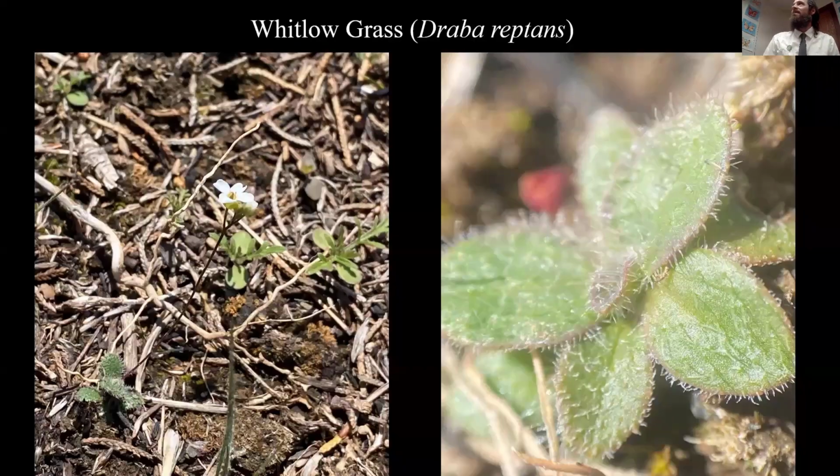because Draba reptans here looks pretty much the same. This picture here shows the straight hairs that it had. Well, I learned later that it can also have the stellate hairs. So it's a little bit more variable, but a little tiny white mustard. And these are annuals. So you have to go early April, because by late April, they're gone, dried up, and you're not going to find them. So I'd never seen that before.